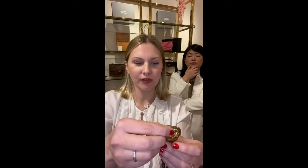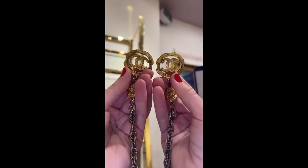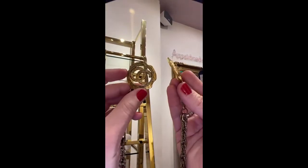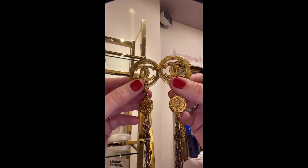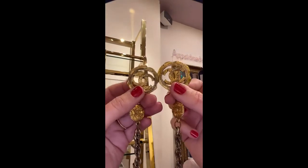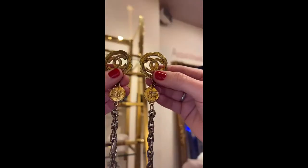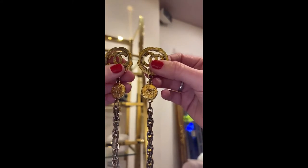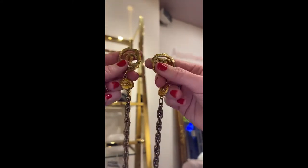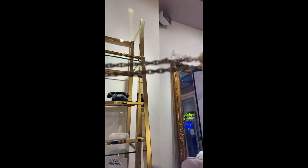Let me just flip the screen so you will be able to see how the gold-plated metal looks. This is how it looks. It's a little bit worn. You can always replate it and it would look shinier. I personally don't like to replate vintage jewelry because I love the vintage 24 karat gold gilding and the shine of it. Even if it has some wear, it's so natural for vintage pieces. And this is the chain.